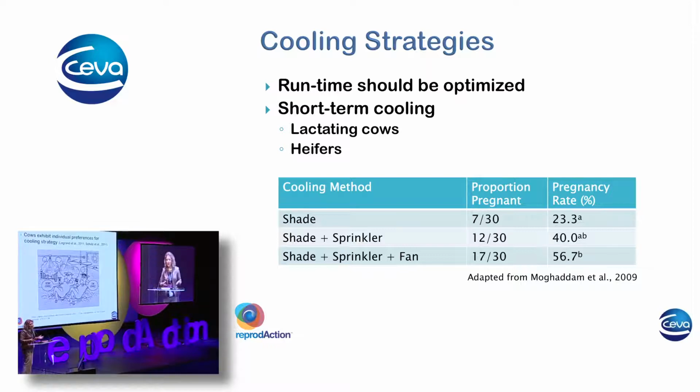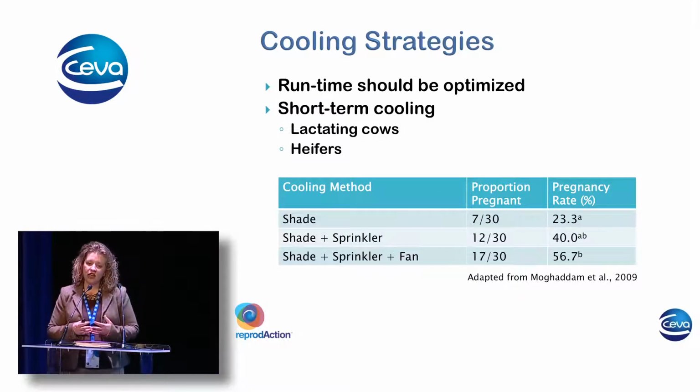Now, unfortunately, we have to remember that the cow has a mind of her own. And so research has shown that cattle have individual preferences for the type of cooling that they would voluntarily go to. So in recent research, it was shown that whenever cows were given voluntary access to sprinklers, there was a high degree of individual variation. Some of the cows spent 0 hours under the sprinklers. Some of the cows spent 8 hours under the sprinklers. And I'm sure you can imagine either one of those extremes is detrimental to production and fertility.